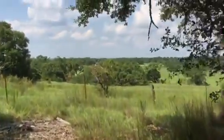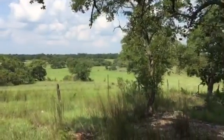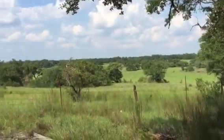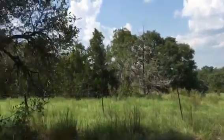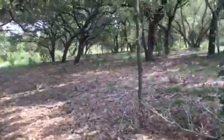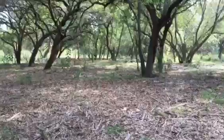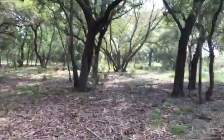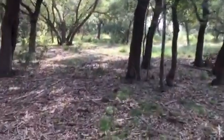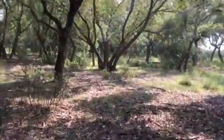Oh, that's not private. I don't know what is. Put a nice workshop or a little tiny guest cabin back here. Back in the thickest part of the trees. Have the guests take a nice little golf cart over here or something. It's gorgeous. This is beautiful.